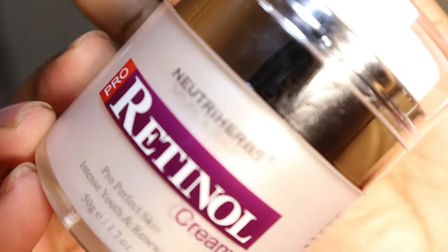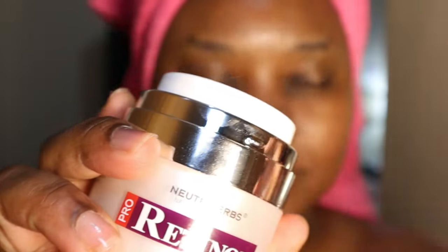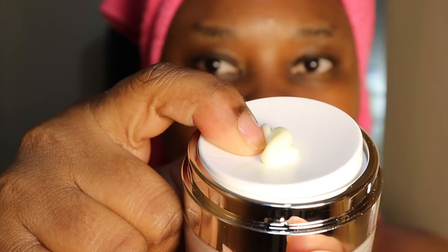Another product that I did buy from Skincare Solutions is this retinol cream. And of course, I'm using their serum, so I wanted to just take their retinol cream as well. And let me tell you guys, I've been using it for the past, I believe, 3 years, and it has helped me so much.